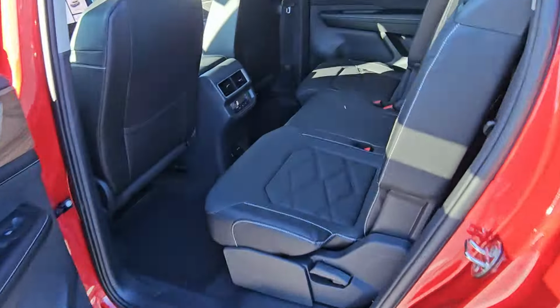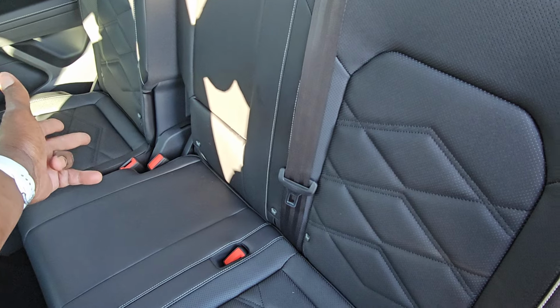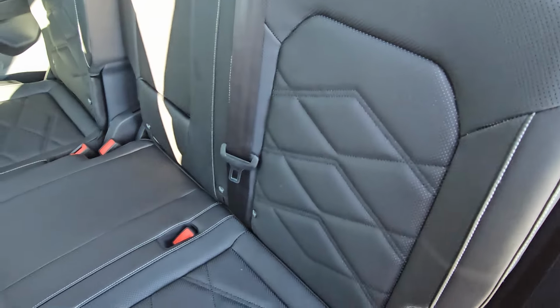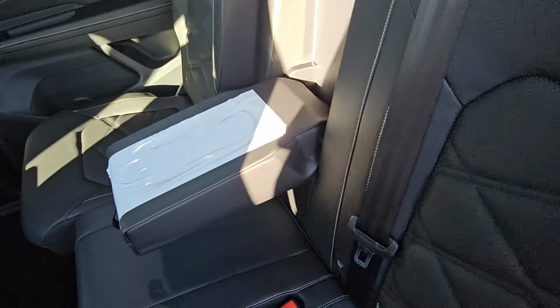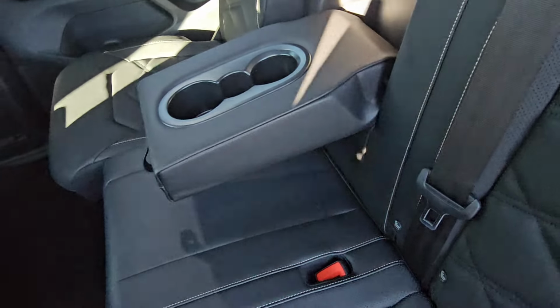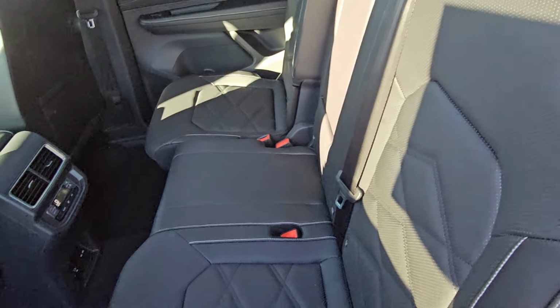Now with the bench seat setup here, 3 car seats can be hooked up here. There's 3 car seat hookups, one there, one in the middle, one right here. You can actually put 3 sets of car seats in here. Armrest in the middle there, squishy yet firm. This is how you know you have a new car. The plastic's still on that cup holder right there. It folds up out of the way right there.